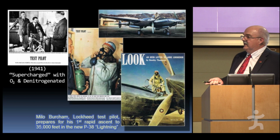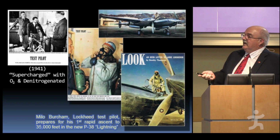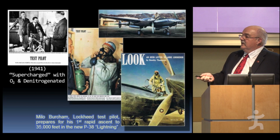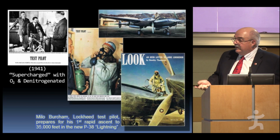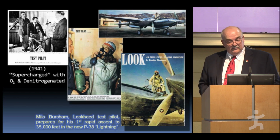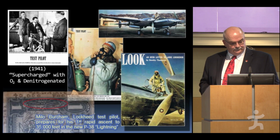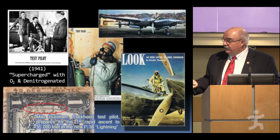They first flight tested it. A Lockheed pilot, Milo Burcham, pre-breathed and exercised, kept breathing oxygen, and he flew up to 35,000 feet, and the P-38 Lightning had no problems with decompression sickness. So this became very common practice before flying on a mission. And again, there's Milo on the short snorter.